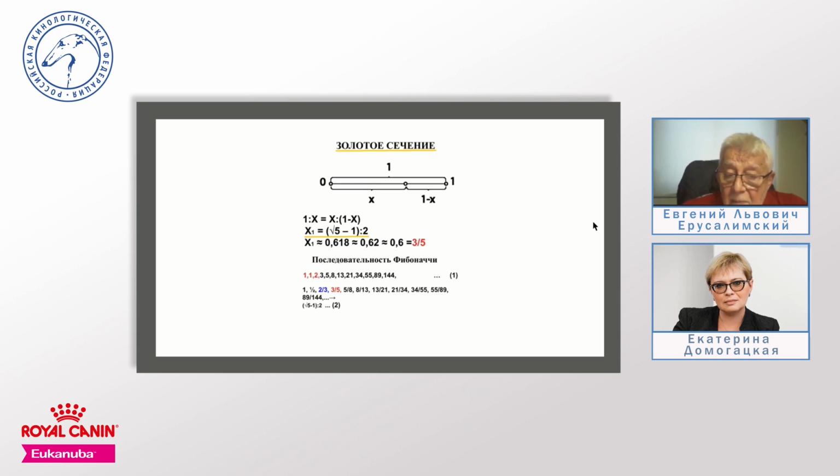But there is another viewpoint on the dog. It's harmony, because this ability to feel harmony and disharmony is given to people from above. And my task, my purpose, was to find out those proportions which are important for the dog's harmony. I was lucky to find out those proportions, and will tell you the way how I could do that. For this research, I used the golden section principle.